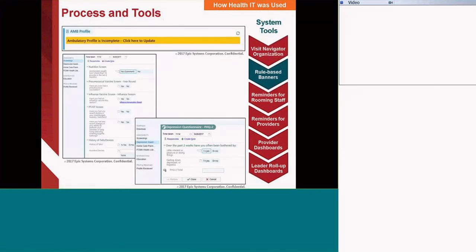In addition to that, the team created rule-based banners, as you can see at the top of the screen, that highlighted in yellow when those annual measures were not complete. So things like nutrition screening, pneumococcal vaccine screening, other types of screening that could have occurred at other clinics in our health system. It made it clear that whoever was rooming this patient knew what had occurred in the reporting period and what needed to be complete in the reporting period.